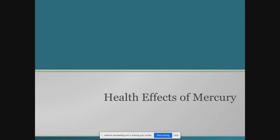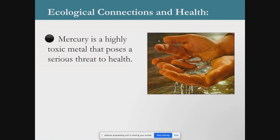So now we move into mercury. Next slide, please. And mercury as well is a neurotoxin. It's highly toxic and, again, also poses a serious threat to children's health. Next slide.